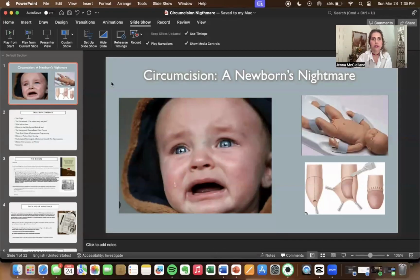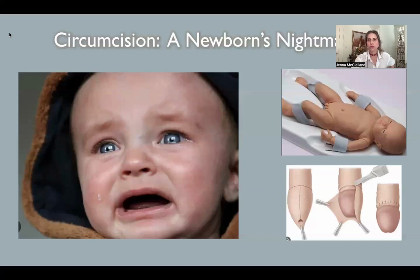All right, here we are, guys. Circumcision, a newborn's nightmare. So I contemplated how I was going to go about this. I'm going to put photos, am I not going to put photos? I asked myself this multiple times and I couldn't not. We're adults. If you're here, you're here. This is the procedure, this is the reality, and this is what's happening.